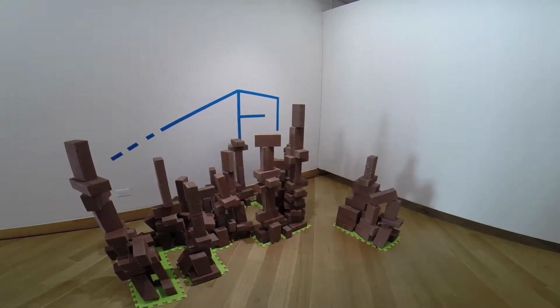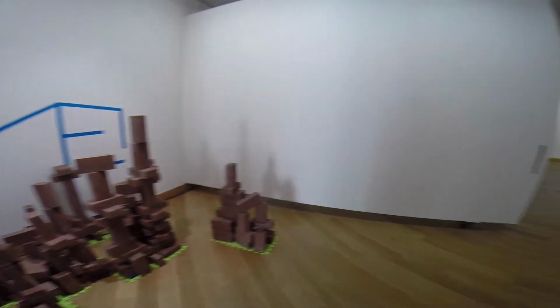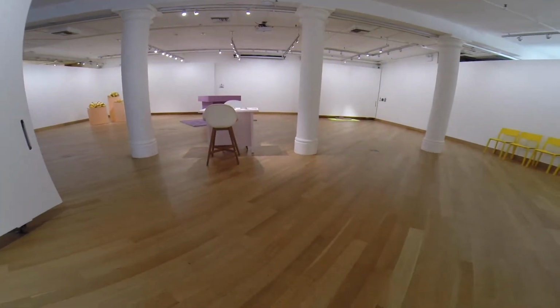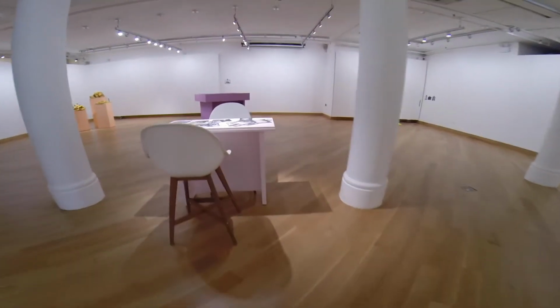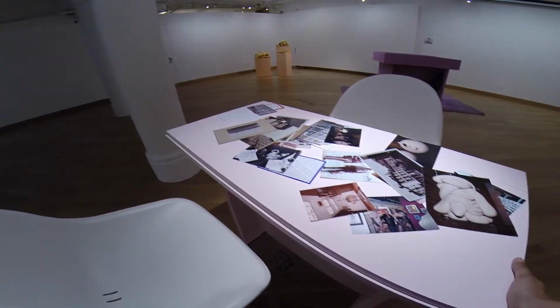In the center of the room, there is a light pink table with papers and images on top. Look up from the bricks and find it. Walk over to the table. You can follow my steps if you want. There are many things scattered here. You can go through them while you're listening to me, touch them, even pick them up.